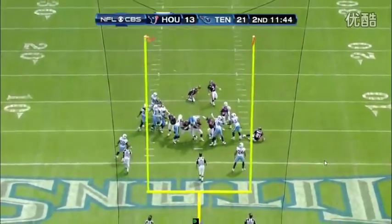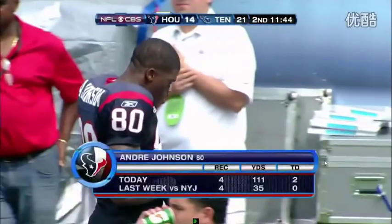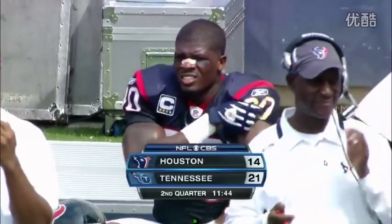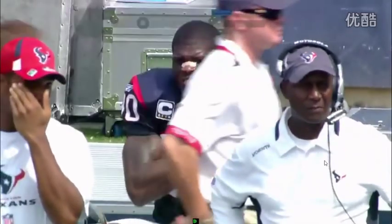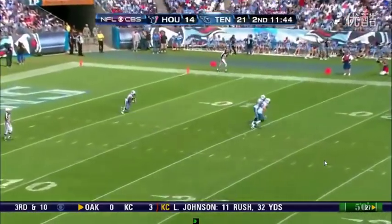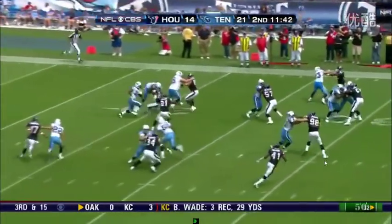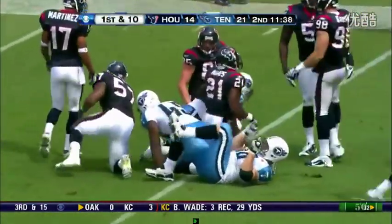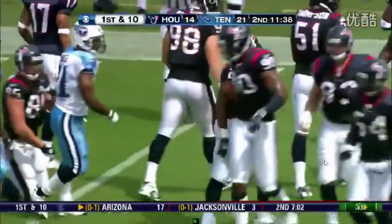So Chris Brown nails the extra point. Houston. Another huge play for Andre Johnson. 21-14. As the Texans send it away, Javon Ringer from the 5. And Ringer taken down at the 25. A 20-yard return. Ryan Moats with the tackle.